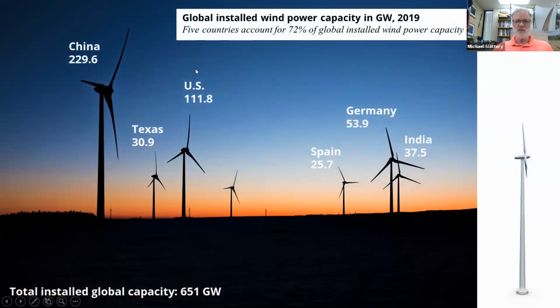So just to set it within a global context, at the end of 2019, I haven't found the 2020 data yet, they're still pulling those. Everything's been delayed with COVID. This currently shows the installed wind power capacity around the world. At the end of 2019, there was about 650 gigawatts of installed capacity. That's not an important number. You don't need to remember that.